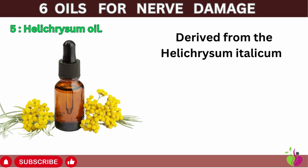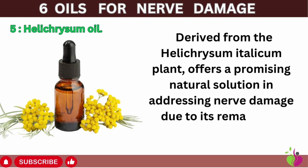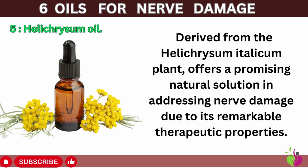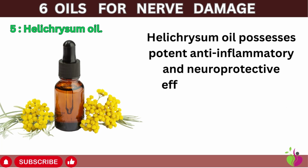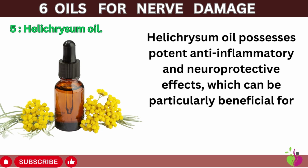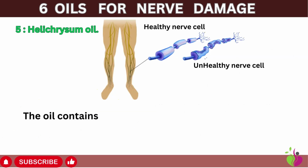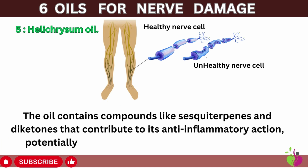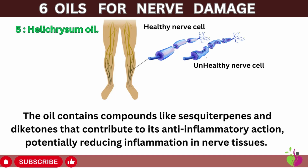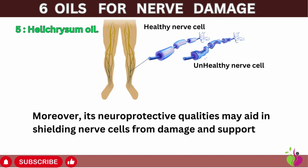5. Helichrysum oil. Derived from the Helichrysum metallicum plant, it offers a promising natural solution in addressing nerve damage due to its remarkable therapeutic properties. Studies have indicated that Helichrysum oil possesses potent anti-inflammatory and neuroprotective effects, which can be particularly beneficial for individuals dealing with nerve-related issues. The oil contains compounds like sesquiterpenes and diketones that contribute to its anti-inflammatory action, potentially reducing inflammation in nerve tissues. Moreover, its neuroprotective qualities may aid in shielding nerve cells from damage and supporting overall nerve health.